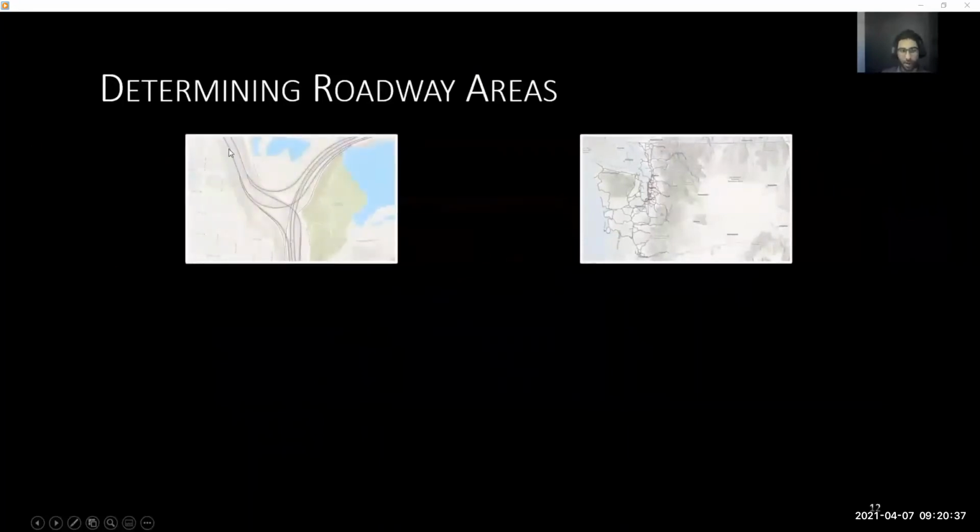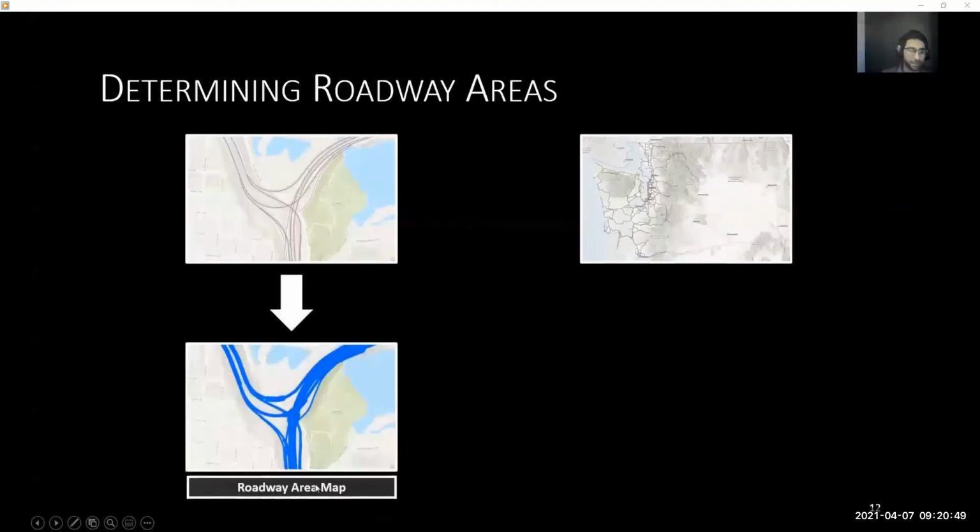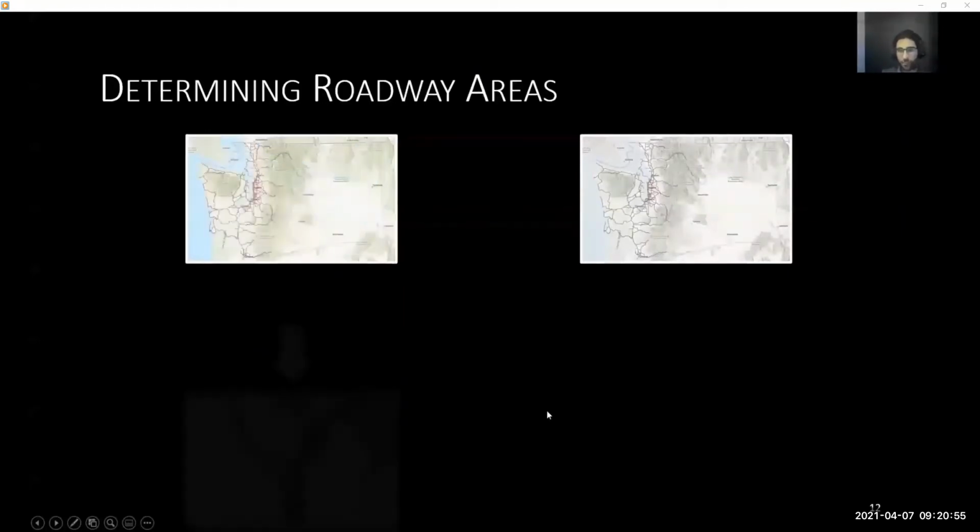And as you can see, these are all lines, but we do need a surface area in order to get that volume. To get the surface area, each of these lines has underlying data that represents the width of that. So I can buffer each of those lines with that data. And that gives us the roadway area map. So now we have a surface area of the roadways in Western Washington.